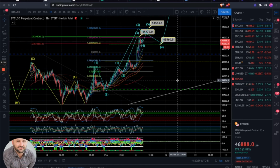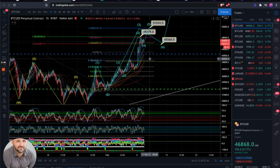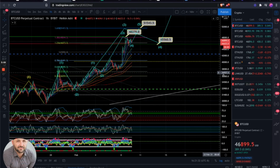And a couple of key areas I just want to highlight. So we have this right here, which is our weekly R3, which is at $42,400 that we did break yesterday. Came back, retested it there, support, and then just blasted off again. So what we are seeing right now with a little bit of consolidation, and we're seeing some of these indicators and oscillators reset, is making me lean a little bit more towards us being in a fourth wave right now, for another kick up to about 51.5.